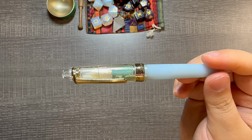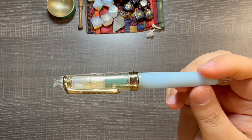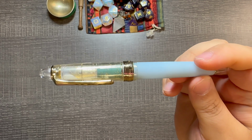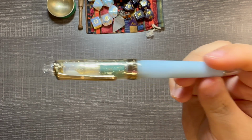I haven't used it as often as I probably should. To be honest, I'm not as sold on the way that it looks anymore. So I am going to ink it up and see if this is one that I truly want to keep in my collection after using it for a little bit, because maybe I just haven't looked at it in a while.